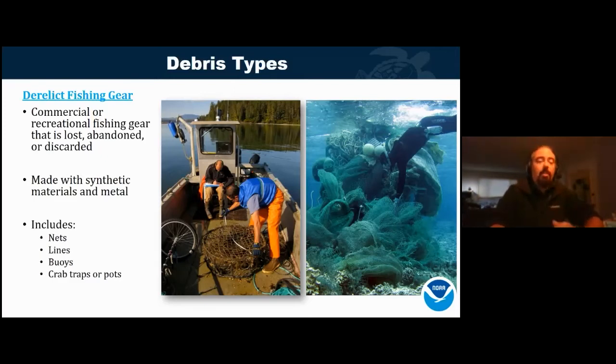You can also have an instance of overweighting your pots. So you toss it overboard, and you didn't have enough line on it. I've done this with sampling gear before. Thankfully we were diving, so we went in the water and got it back. But the line was too short, I tossed it over, it was supposed to have a float at the surface, and I just watched the float disappear under the surface of the water. So if you have not had enough line, you toss it over, and suddenly that float disappears beneath the waves.